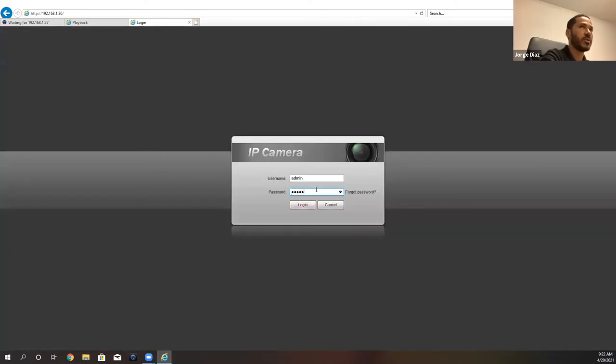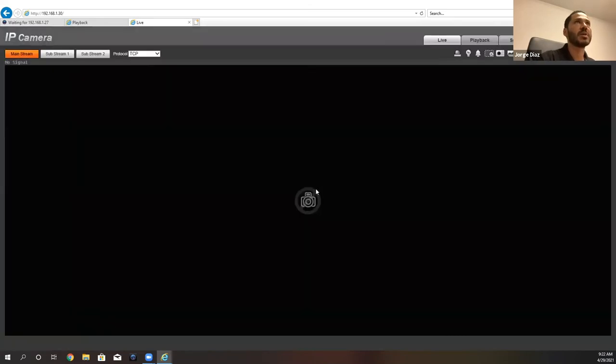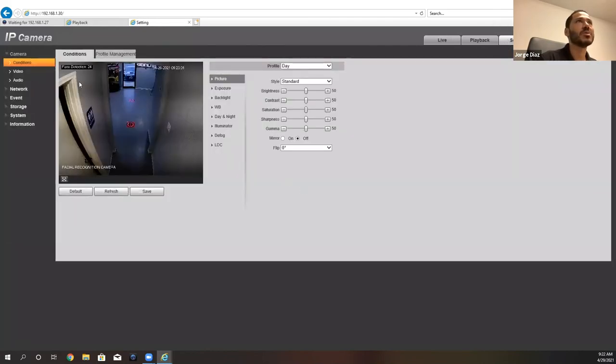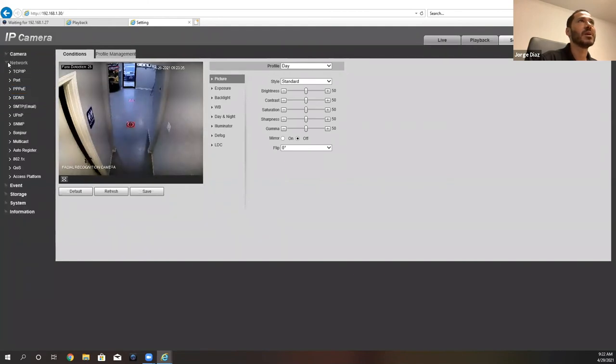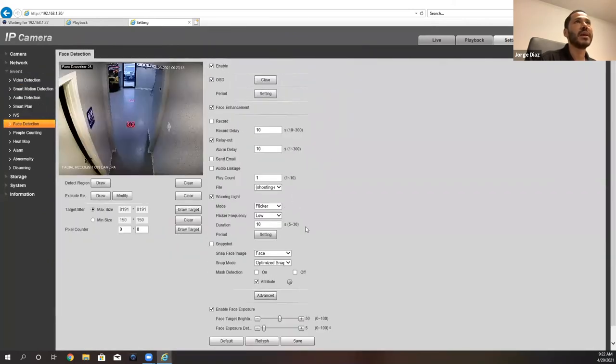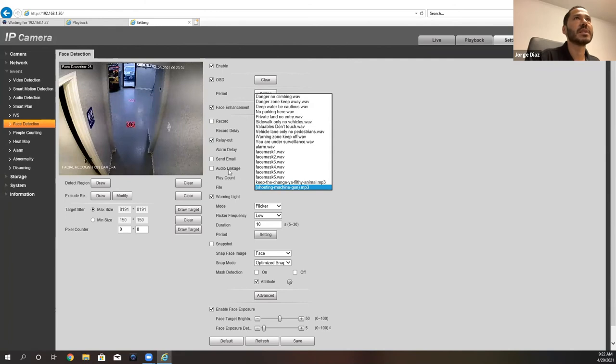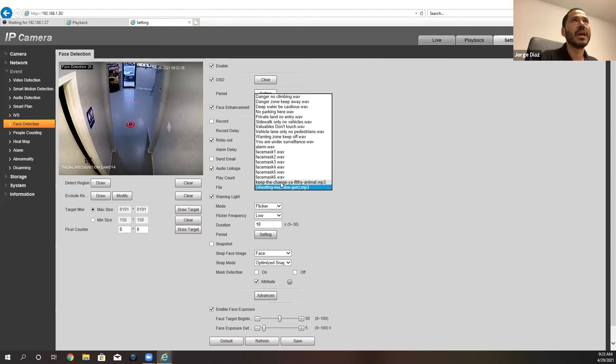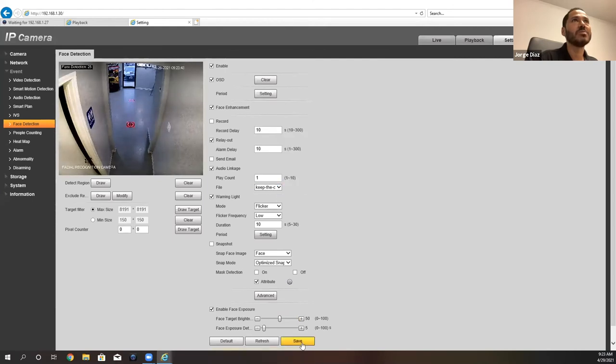I was playing with it, and I don't know if I left the settings open on that particular one. There he is. I will check on events, and then go to face detection, and warning lights, flickering. Okay, here it is, audio linkage. It was disabled, because I disabled it manually. So maybe one of the things I didn't do is okay it on the MBR, and that's why I didn't save it. But now it's enabled, we're making sure that it is enabled, and we're going to save it.